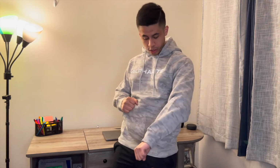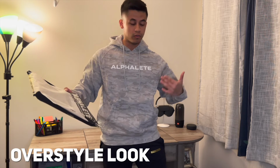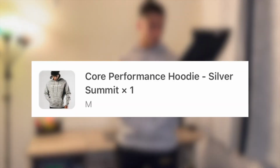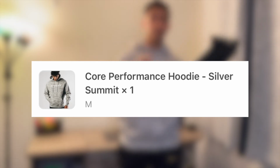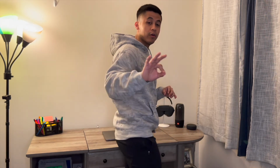All right, guys, and this is the next hoodie that I got to show you. So let me know what you think of the color, the style. A little bit more baggy, but that's the oversized look, oversized fit. And this is the ALPHALETE medium core performance hoodie in the silver summit color. So let me give you a full 360 without the hoodie and then with the hoodie, so you can take a good look at how it looks.